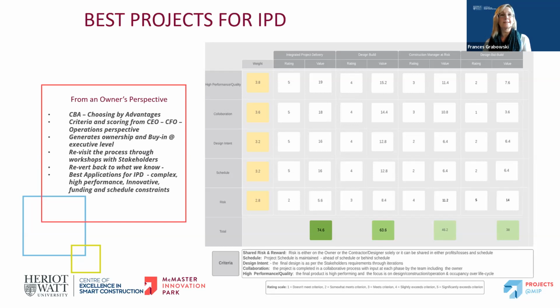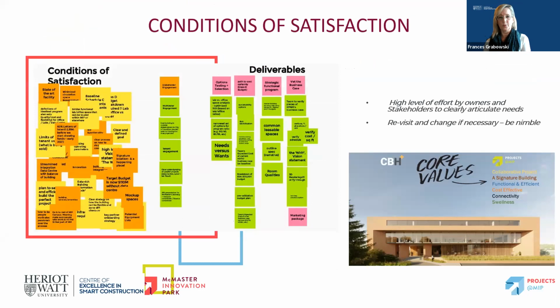They will look at it from their own perspective. Your CFO is not going to be looking necessarily at whether or not the system is collaborative. Your CFO is going to look at risks, and the most important item for them is risks, and they're going to score that on a scoring matrix higher than the high performance, whereas your operations facilities manager is going to look at high performance and quality of the building as a higher scoring matrix. So it's important that everyone is involved in making the decision, because you're getting buy-in from the very beginning. That was important on a couple of projects. This isn't the first project that we've done as an IPD at MIP, but it was very important that everyone is involved and understands the differences between the contract structures and has the ability to provide the scoring.